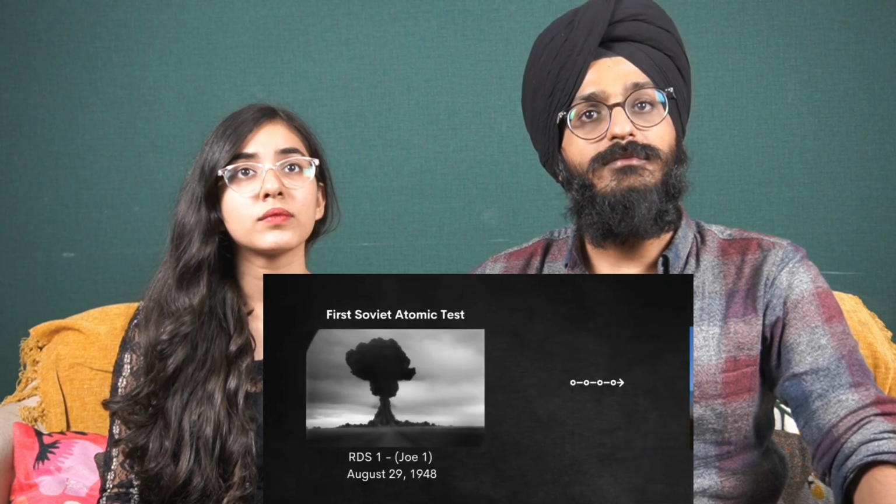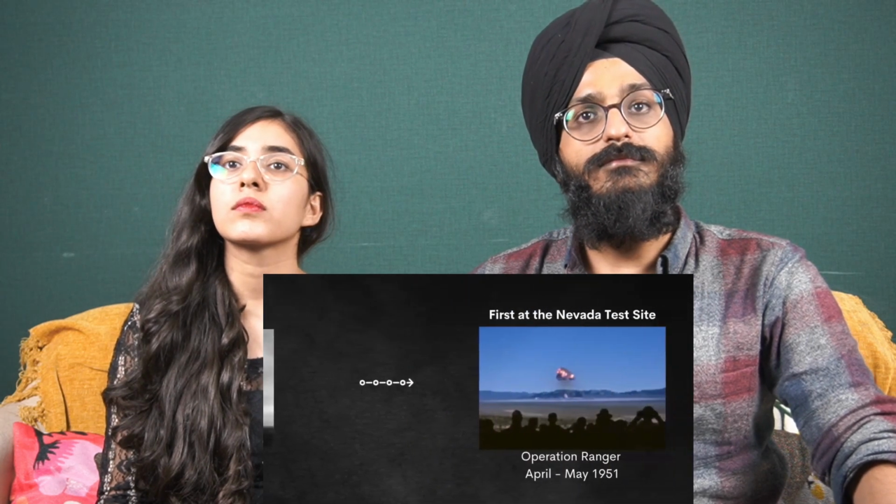However, 1951 would mark the first atomic test to occur over the continental United States since Trinity. Operation Ranger was a series of 5 bombs, and they were the first to be tested at the Nevada test site, specifically Area 5. The smallest test was Able, with only a 1 kiloton yield. The largest was 22 kilotons.